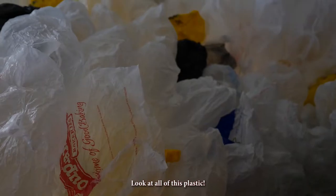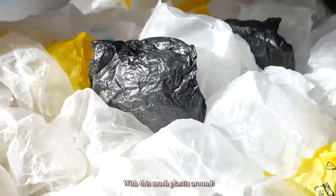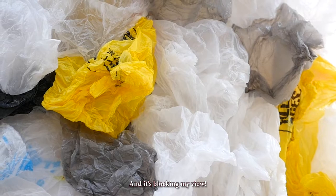Oh no, look at all this plastic. How are we gonna have a party with this much plastic around? There's so much plastic and it's blocking my view. Oh no.